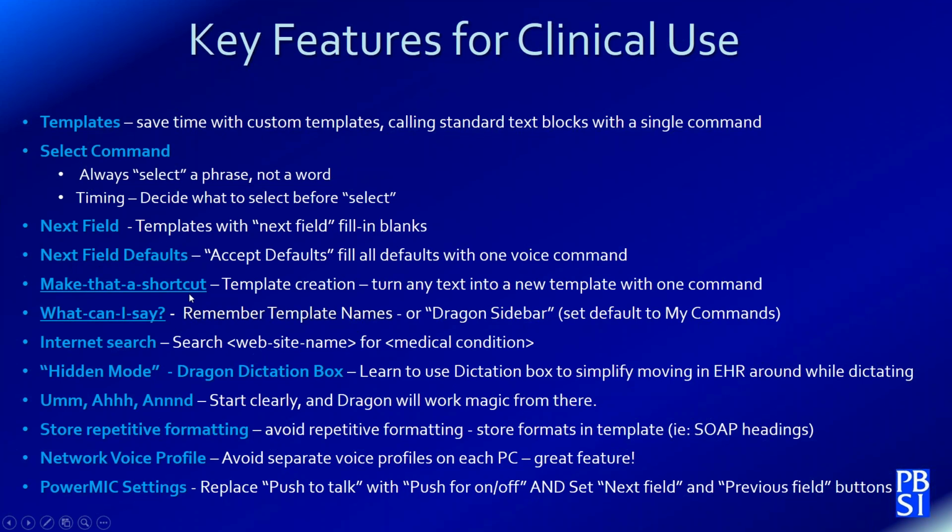So I'm going to demonstrate now a couple of really key things. These are among the most important two things I'm going to talk about next: make that a shortcut, and what can I say? These are two things that will dramatically impact productivity. So make that a shortcut. What does that mean?